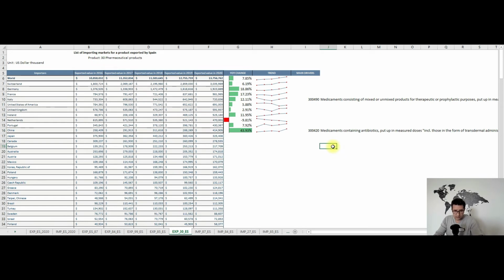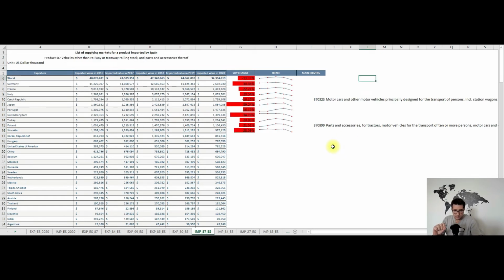Now, moving on to the import flow, the biggest one is chapter 87, and we see that overall the total imported value was down 23% in relative terms, bringing the absolute value to almost $34.4 billion, much lower than what happened in the previous 4 years, with Germany, France, and Italy representing the top 3 trading partners. But of course, there are other important ones in this top 10 list, like, I don't know, the Czech Republic, Japan, or Turkey, again, just to name a few.